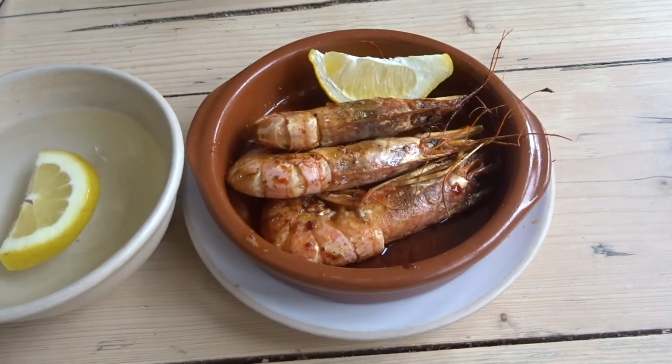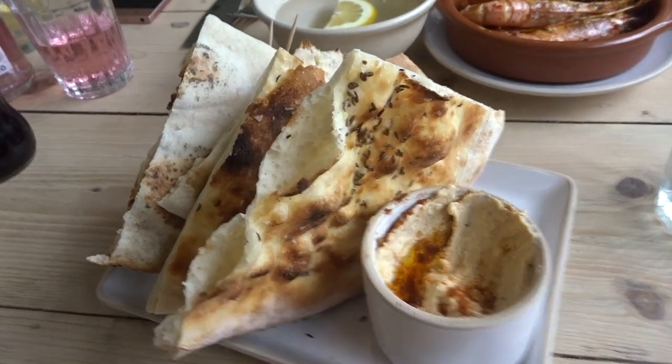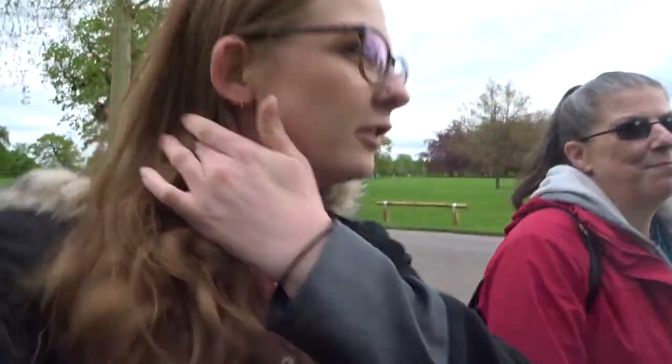Mama Bear has got gambas and a little finger bowl. I have hummus and flatbread. There's pizza to come. Pizza, pizza, pizza. The sun was about to come out, but it's decided not to. We've had our lunch, as you may be able to tell, because we're outside again. It was delicious. Yeah. Scrummy. So good. Really pleased about that.